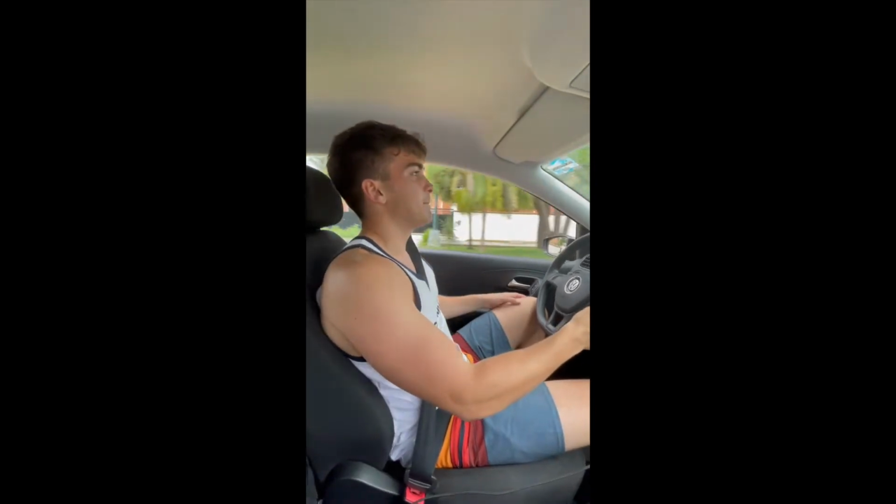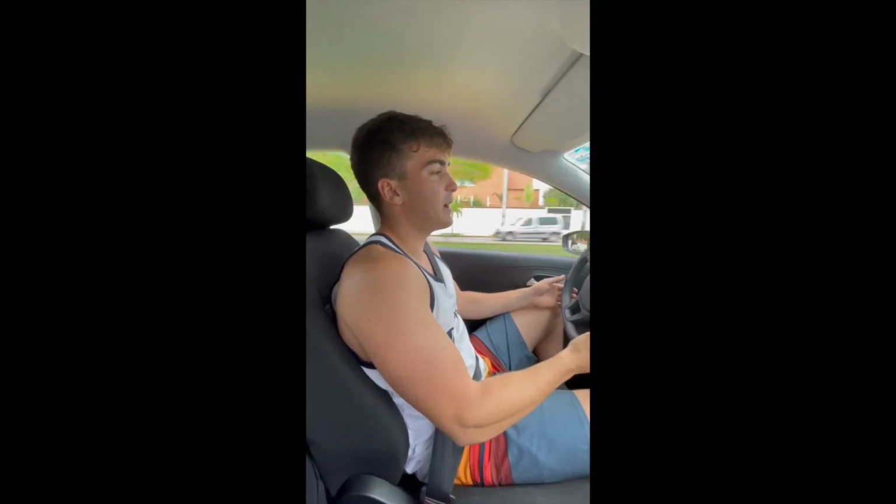Car rental. Highly recommend getting it. It's a total pain to get anywhere without it. If you are going to do that, the roads here are very sketchy and the drivers are very sketchy, so be very careful.